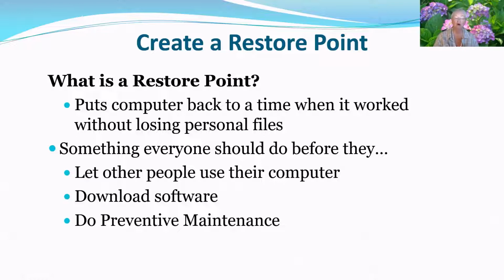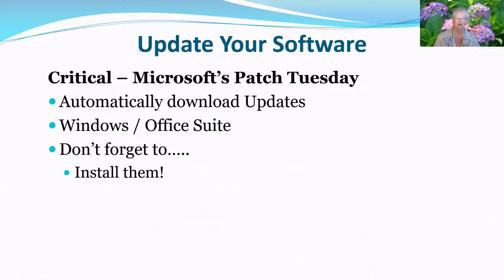You should do a restore point before you download any type of software, just in case. You don't want it mucking up your computer. And if it does, you just go back to where it worked with a restore point. And before you start doing a preventive maintenance routine, again, create a restore point just in case you goof up. Oh my gosh, I can't believe I deleted that. Oops. Hey, no big deal. Go back to your restore point. Don't forget your Microsoft Patch Tuesdays. Automatically download.